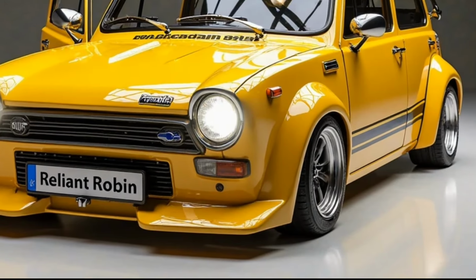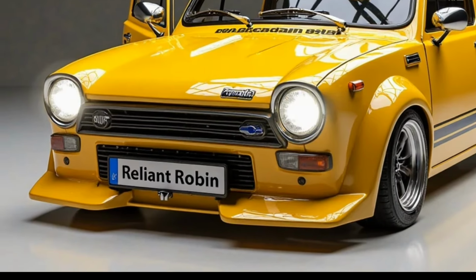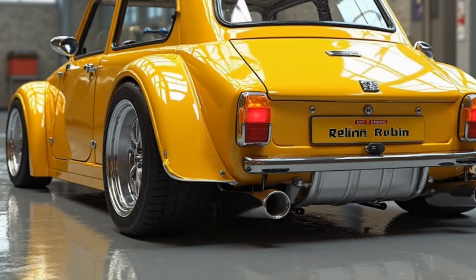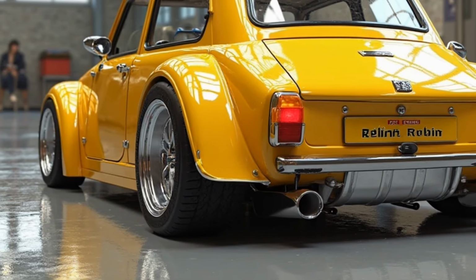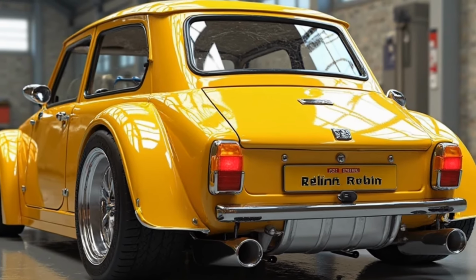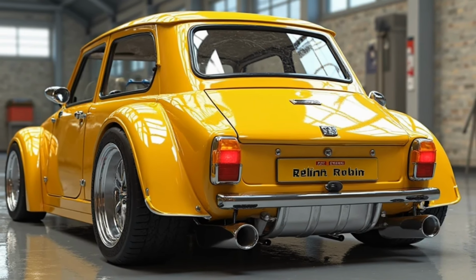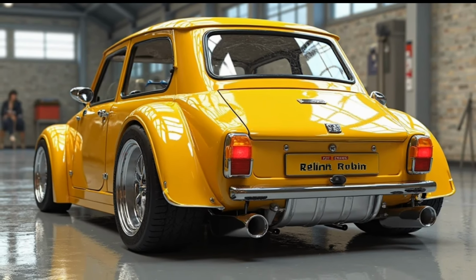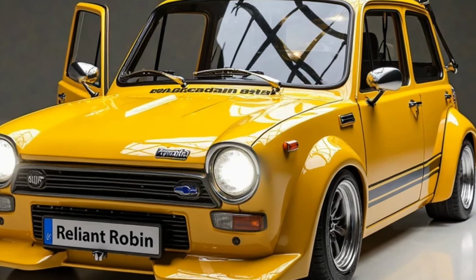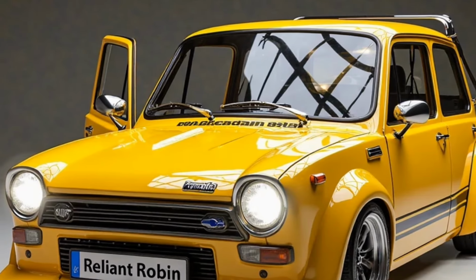The bright yellow color isn't just a nostalgic touch, it's a statement. Back in the 70s, this hue represented energy, optimism, and forward-thinking design. It helps the car stand out while also giving it a warm, approachable personality. Whether parked or in motion, this vehicle grabs attention without trying too hard. From the outside, the lines are clean, and the proportions well balanced. This is a vehicle that doesn't try to be anything it's not.